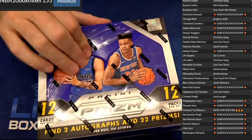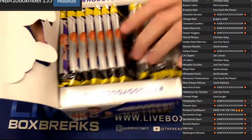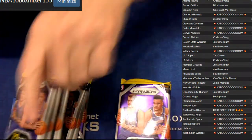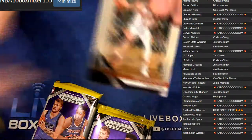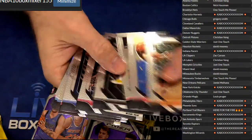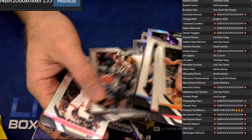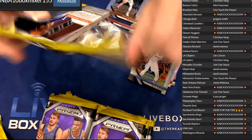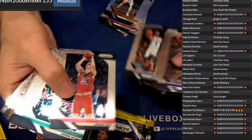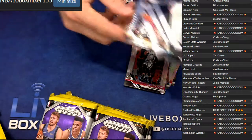Prism Hobby time. I'm feeling a Lucas Silver right here. Let's go, Lucas Silver time, man. Been too long, time for another. We got Bembry Silver. We got a points card, 250. Costas Hyper. Now you gotta hit us with the points. Got Carter, Green, Nerlens, Bridges.